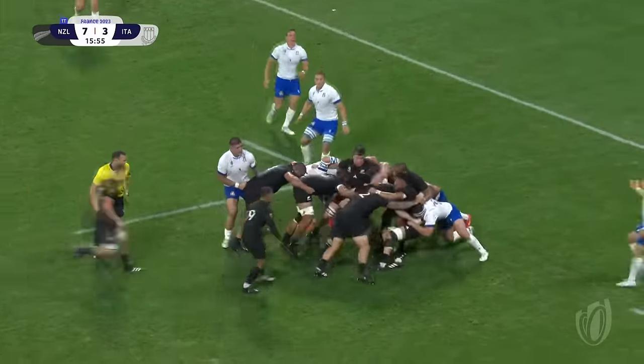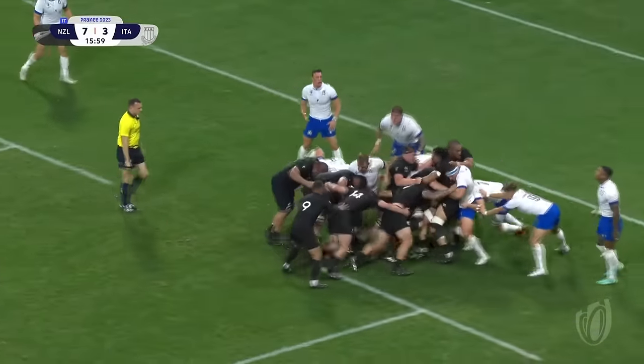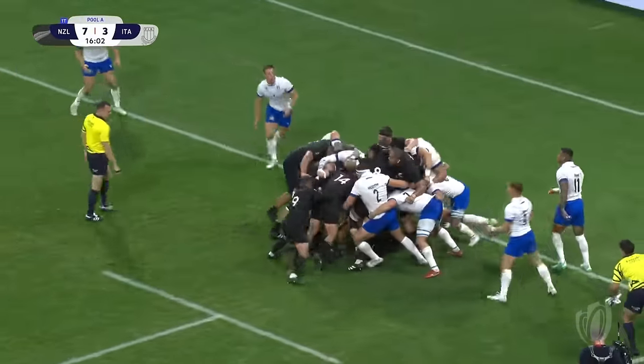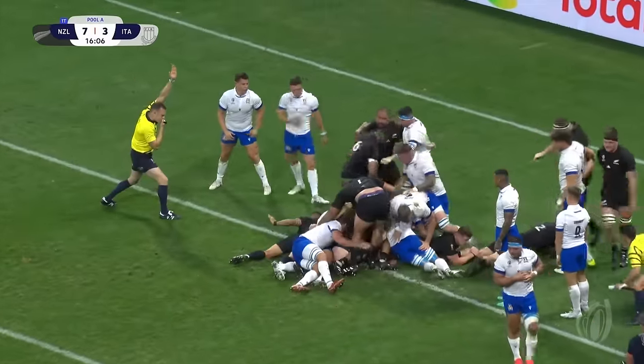It's tucked under the left arm of Taylor, the hooker, 6 metres out. Now a few others come to lend some weight. Papali'i, Will Jordan's getting in there. It's still there with Codie Taylor. New Zealand got the momentum. Piling forward over the Italian line. Try!